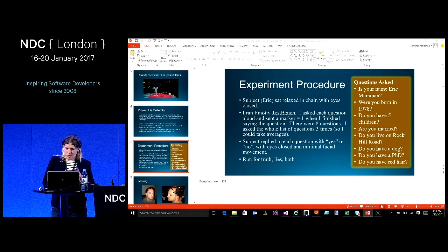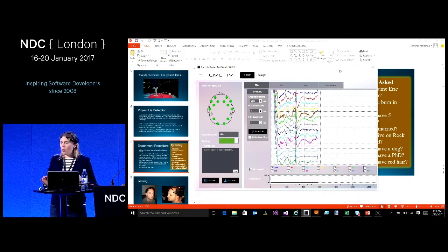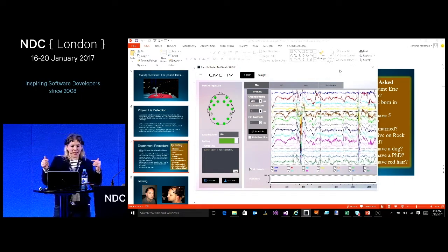And I did ask him to sit relaxed in the chair and have his eyes closed for two different reasons. Number one was so that he actually wouldn't make crazy facial movements. And I'll show you, remember with the test bench tool, remember how when I was telling you that it was picking up the facial movement, so I was looking one way or the other way, and it was reflecting that in the data?